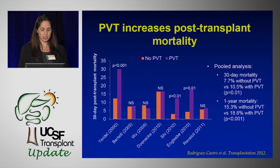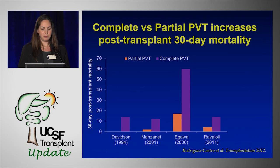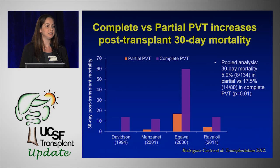And looking a little bit further into who exactly would be at risk post-transplant with portal vein thrombosis, it's really the patients with complete rather than partial portal vein thrombosis. So there were four studies that differentiated between partial and complete portal vein thrombosis. And on this slide, the partial thrombosis patients are in orange and the complete are in purple. And you can see here that the risk is really among those that have complete thrombosis. And again, on this pooled analysis, the 30-day mortality was around 6% in the patients with partial portal vein thrombosis as compared to 18% in those with complete.